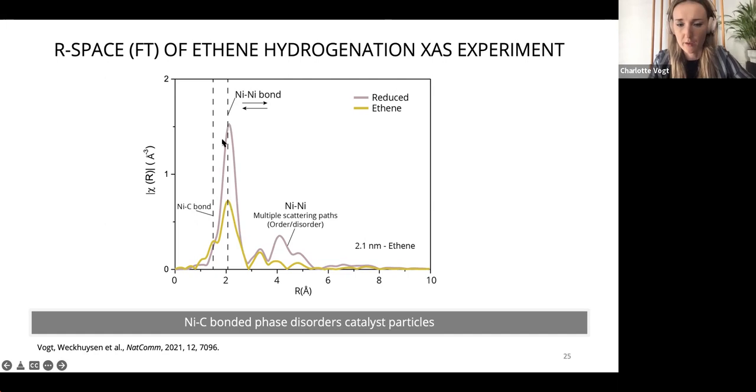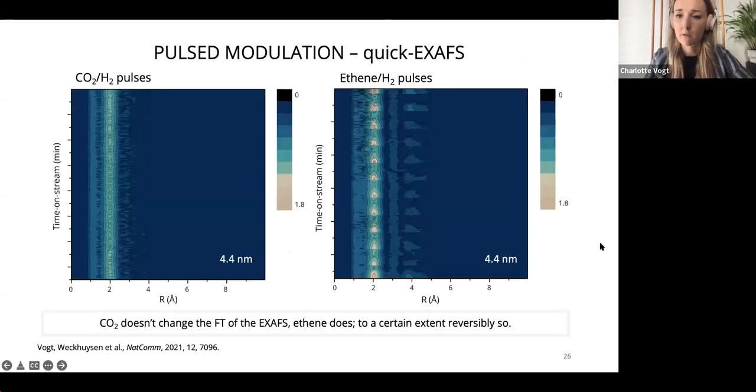Here you see the reduced catalyst, and in green you can see this ethene flowed catalyst sample. Anything smaller than a metal-metal bond, in our case where we're flowing only carbon, should be a nickel-carbon bond. Any shorter distance than a nickel-nickel bond is, in our case, a nickel-carbon bond. So it could very well be that the restructuring that we were seeing is caused by this nickel-carbon bond, by perhaps a very strongly adsorbed nickel-carbon intermediate on the surface of our nanoparticles.